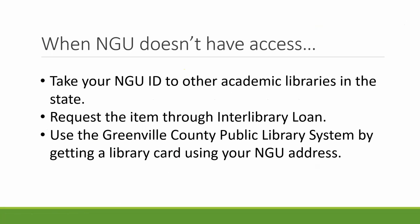If we still don't have access to it after we look through all the other Pascal libraries, there are still more options. If it's not in Primo, you can request it through interlibrary loan, and our reference librarian will try to find it for you. Another option students should know that they have is the ability to get a Greenville County Public Library card using your NGU address.